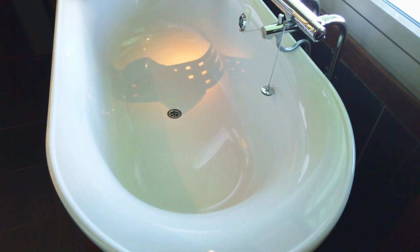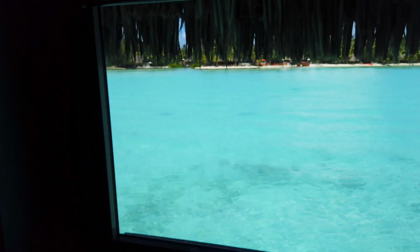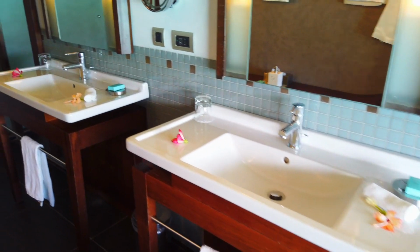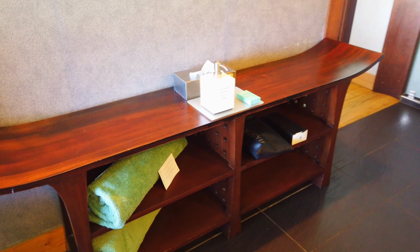You can see the tub here in front of its own window. Double sinks. Walk-in shower.